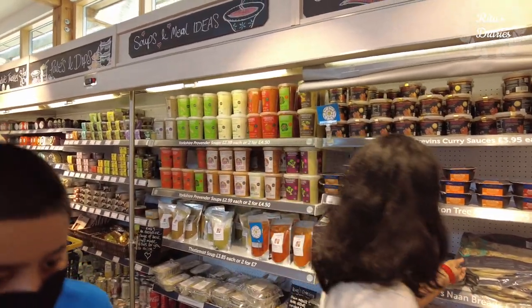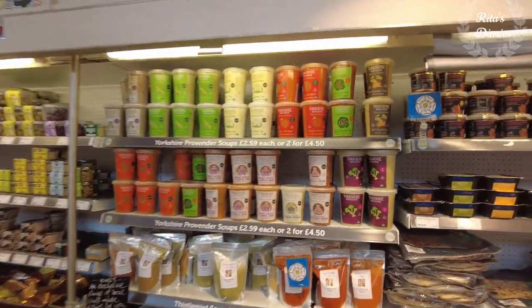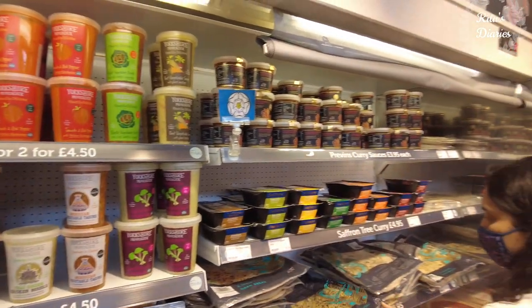In this section, some ready-made meals and also soups are available. We took some garlic naan from here.